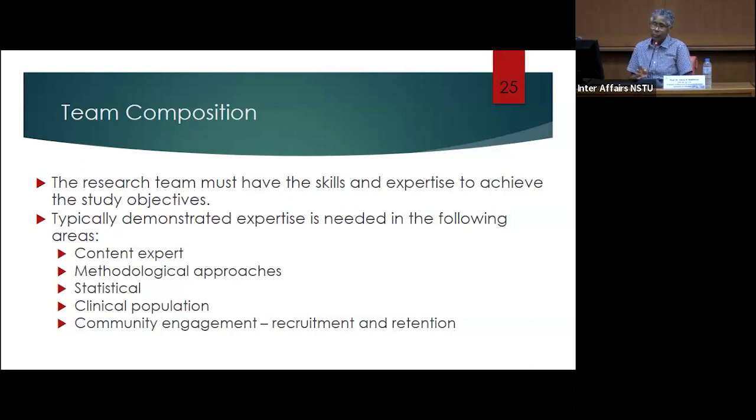The fourth area is someone who understands the clinical population, someone who works specifically with cancer patients or patients with diabetes, and then finally someone who has expertise in community engagement. Either they understand recruitment and retention, or they work with a community-based organization that serves the target population, or one that provides health promotion related to that disease outside of the clinic setting and more on a community focus. This is by and large the team that you will need.